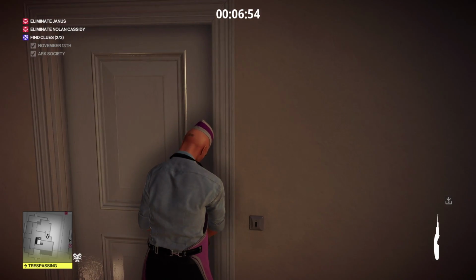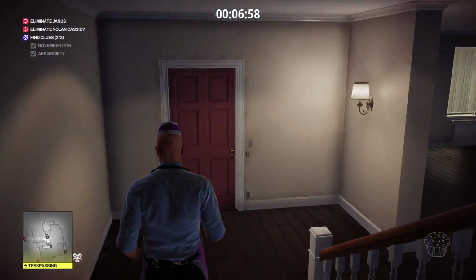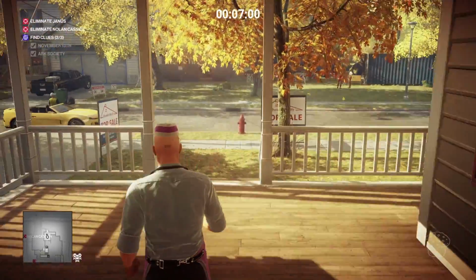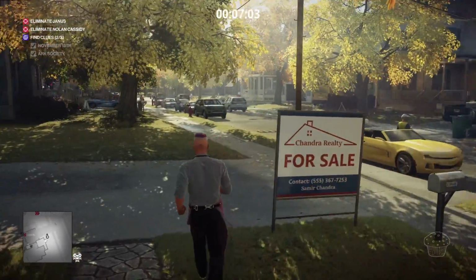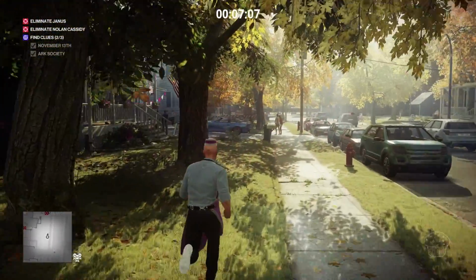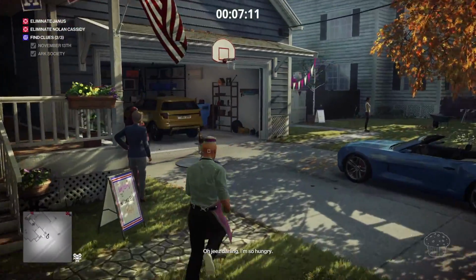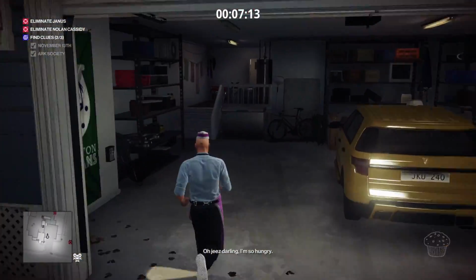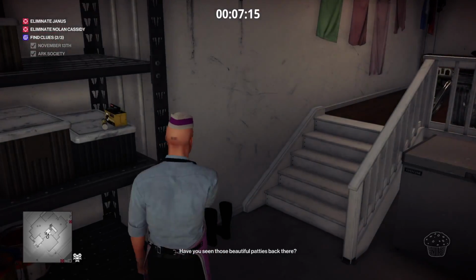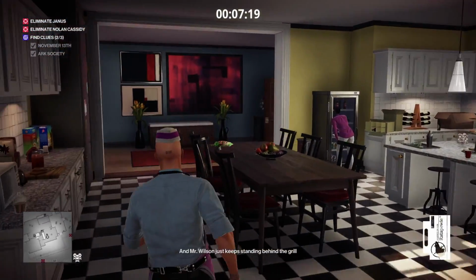So we're going to use a lockpick. We're going to lockpick the door. And that is pretty much this challenge set up for Sold. I had hoped that you could poison Cassidy and make him throw up in the bathroom and then drown him. But that challenge isn't possible there. You have to do it in this house here. So I'll do that in a future video. Bit of a shame because I had hoped it would be pretty simple to do, but obviously not.